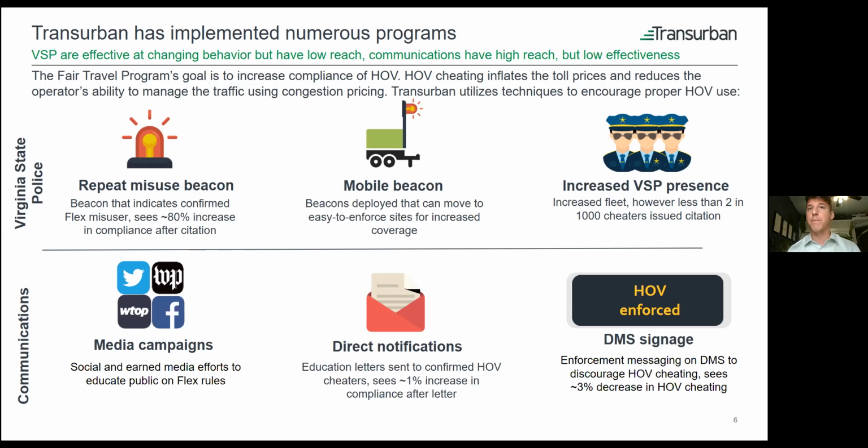And we also put up messaging on our dynamic messaging signs. The exact wording was "HOV3 enforced, $1,000 max fine." And we saw that we can decrease HOV cheating where those signs were by around 3%. So as you can see, we're throwing everything we can at this issue to make sure that we're hitting it from every angle. The Fair Travel program is not just one silver bullet, but a number of programs that we worked on.